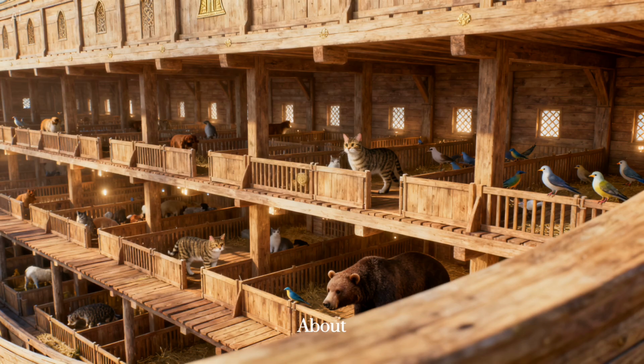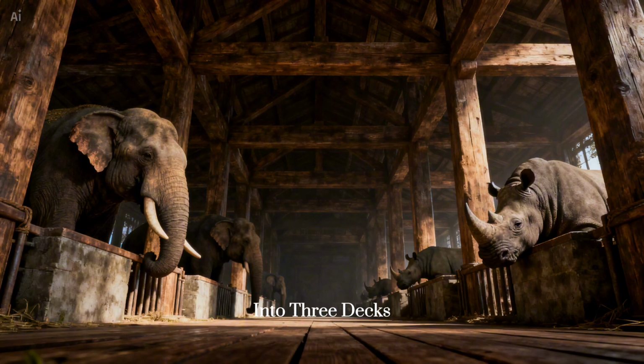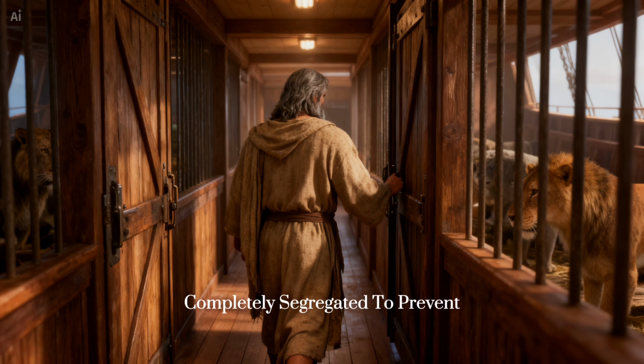Scholars estimate that only about 1,000 core animal kinds and avian categories were actually necessary. Even massive creatures like dinosaurs, if they were included, would have been selected as young, small juveniles to ensure they were easy to manage. The interior was divided into 3 decks. The lowest deck was strictly reserved for the heaviest animals, keeping the vessel's center of gravity secure. Herbivores and predators were completely segregated to prevent conflict. This was an advanced logistical operation designed with precision.